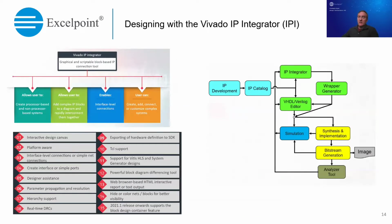So what is the IP integrator? I'll present a couple more slides here to provide you with an overview of the IP integrator, but we'll be working with this hands-on in a short while and start building the system. The IP integrator is a graphical and scriptable block-based IP connection tool, which allows you to create both processor-based and non-processor-based systems with accelerated IP integration.